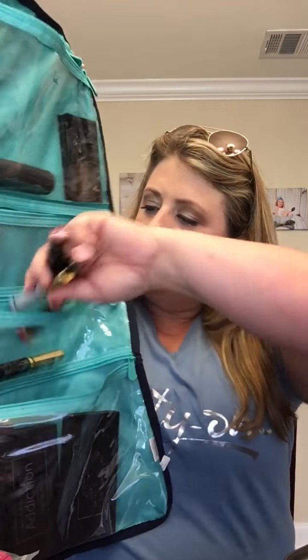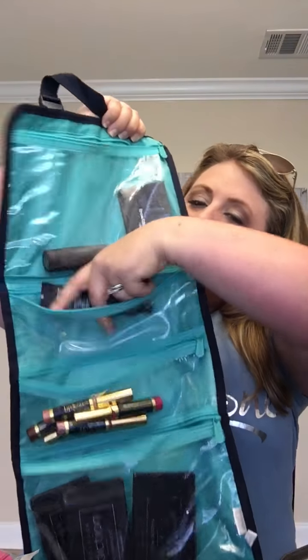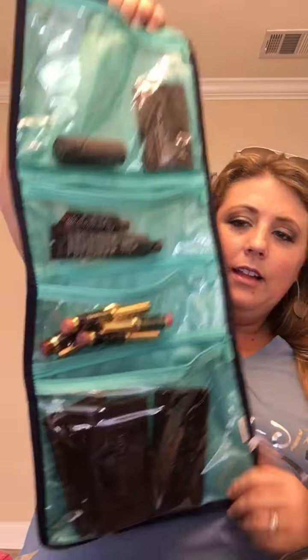Have you guys tried LipSense? Oh, it's so awesome. I have on Praline Rose today. So you can see it fits so much stuff in here. And that's the fold-up family organizer.